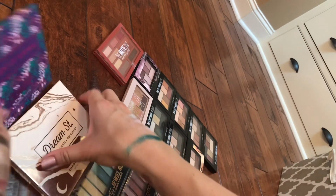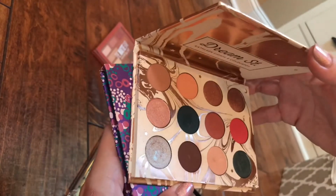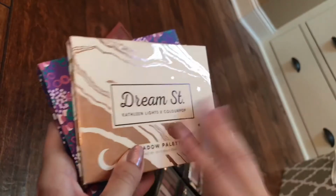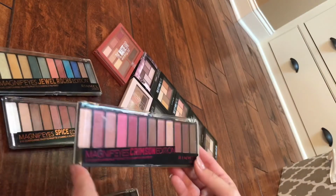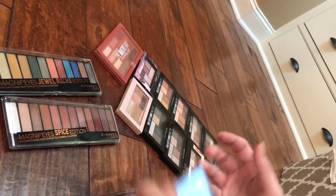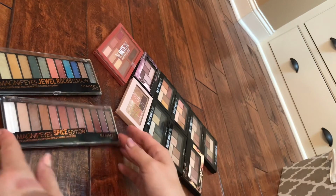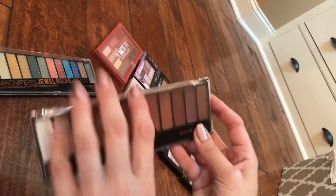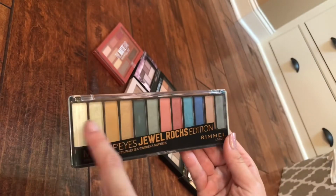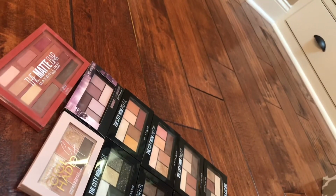ColourPop. Obsessed with both of these. This is like pinks and purples, and this is one of the Kathleen Lights ones that, again, has the beautiful teal that I love. Keeping both of these, great quality. The Rimmel Magnifies palettes. I did not love the crimson one so much, or the Wow edition. I really liked the Spice edition, so I'll be holding on to this one. And I really liked these kind of limey shades in here, so I'm going to hold on to this one as well. And finally, we have the Maybelline palettes.